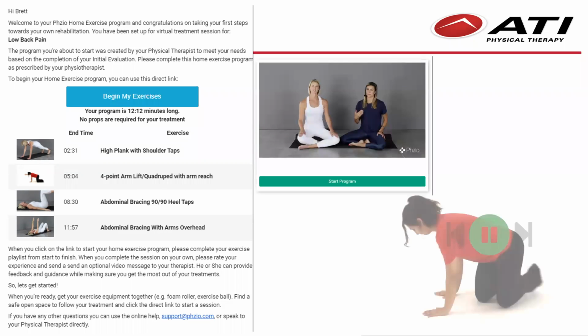One of my favorite features of this exercise program, it's not so much illustrated here, but the people who are the models for the videos in this platform tend to look much more like normal people.